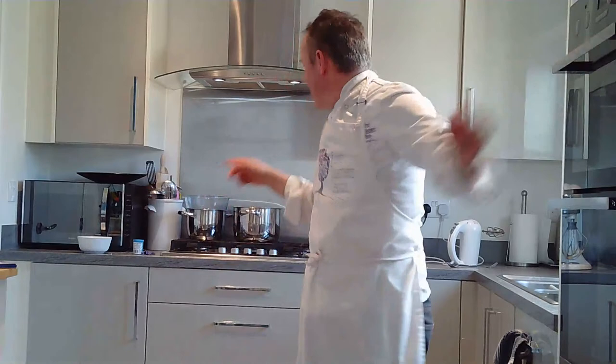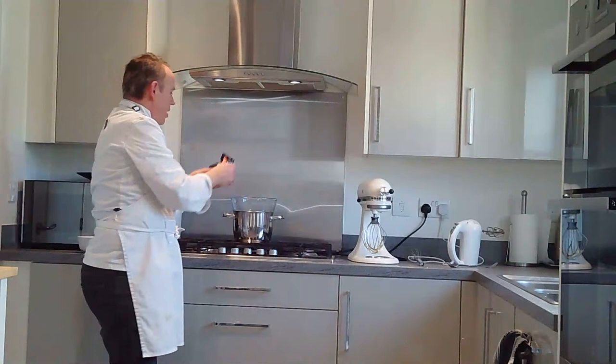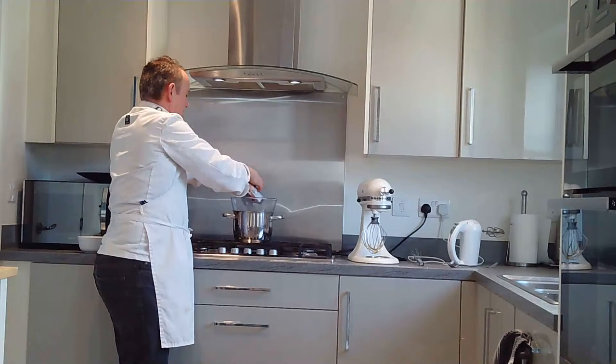While that's doing it, let's hop, skip and jump back over to here. Okay, put that one into the side. Let's go back to this. So I've got water in there, and I'm going to be putting the chocolate into there. So here is my chocolate. I'm going to break up the chocolate and put it into the top. There we go. Chocolate broken up into the bowl.